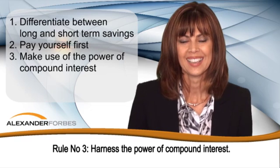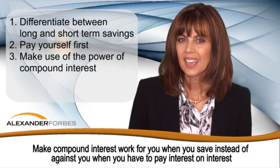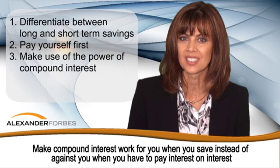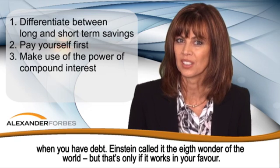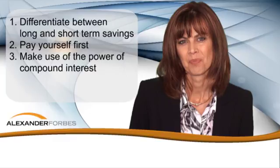Rule number 3. Harness the power of compound interest. Make compound interest work for you when you have to save instead of against you when you have to pay interest on interest when you have debt. Einstein called it the 8th wonder of the world, but that's only if it works in your favor.